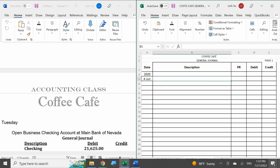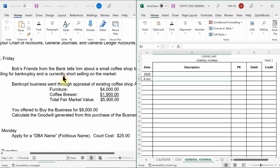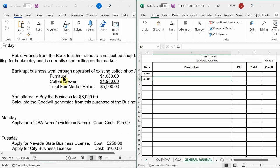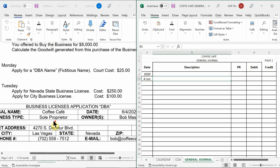We bought some furniture, right? We bought a coffee brewer, right? We got some goodwill, right? Because we bought the business for more than its fair market value. We incurred some costs and some expenses here, right?